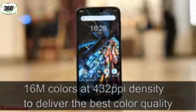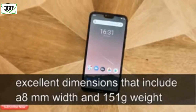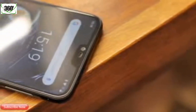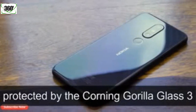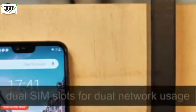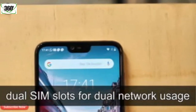The build quality is pretty premium with its excellent dimensions that include a 8 width and 151 grams weight, which further add to the smartphone's good looks and aesthetics. On the front and back side, it is fully covered with the scratch-resistant glass and aluminum frame. It is protected by the Corning Gorilla Glass 3, which serves as a protective window for your smartphone. It also comes packed with dual SIM slots for dual network usage. The handset also features the multi-touch system which supports multiple functioning.